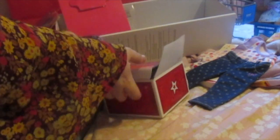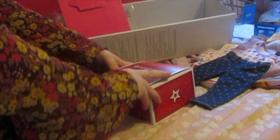Still got all the extras and stuff I got at the American Girl Place. I didn't take any videos there because it was crowded. But that wasn't the main reason. The main reason was the fact that there was nothing there. Nothing. These are basically all they had for clothing.